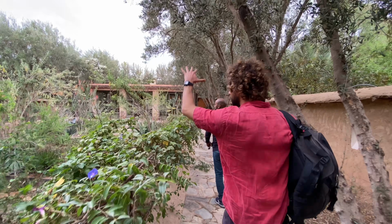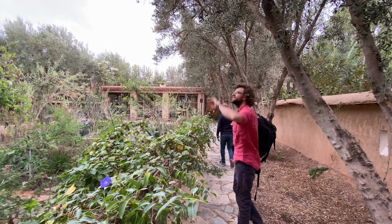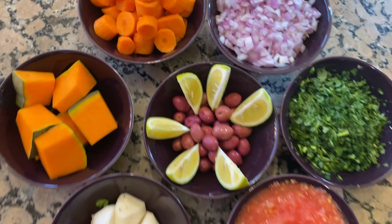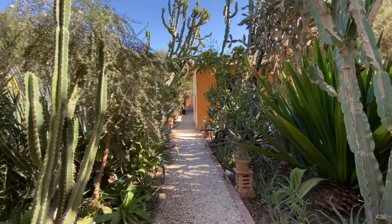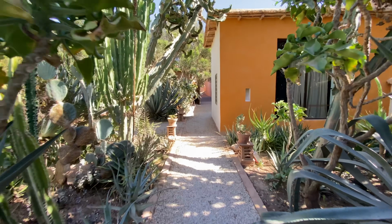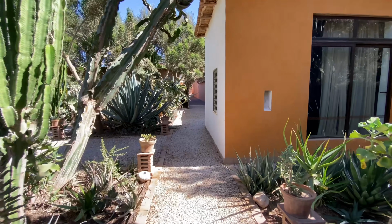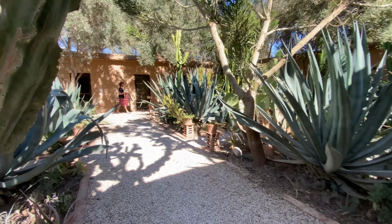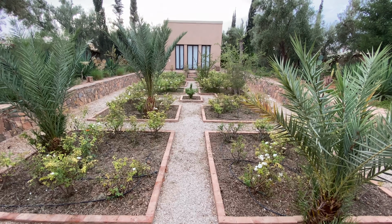And you mentioned you also have your own gardens. Yeah, we have our vegetable gardens. The vegetables are used in our kitchen. We also have a desert plant nursery. We replace the plants that died here in Dar al Hossoun, and we supply all the Moroccan cities. And it's not just the Riad, there are also other houses, other villas around.